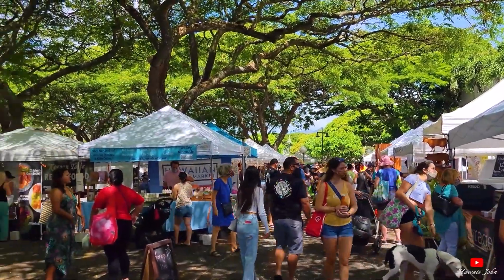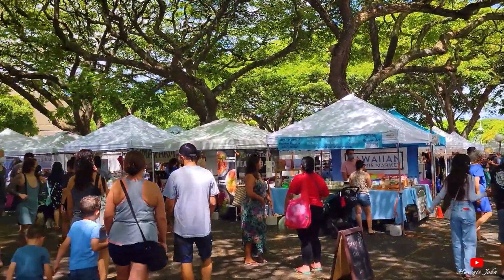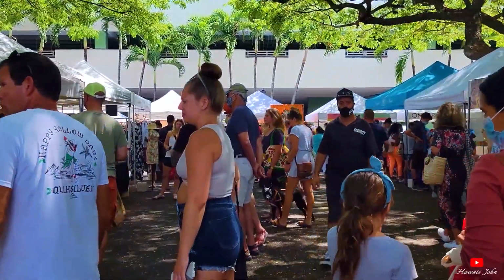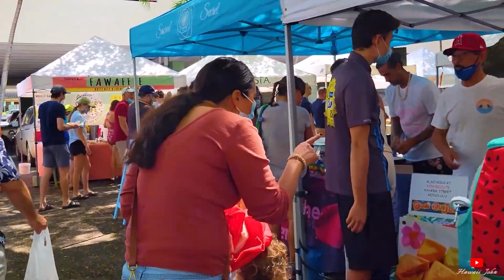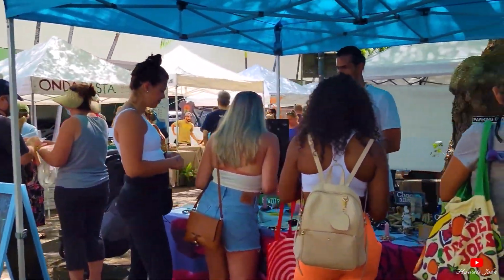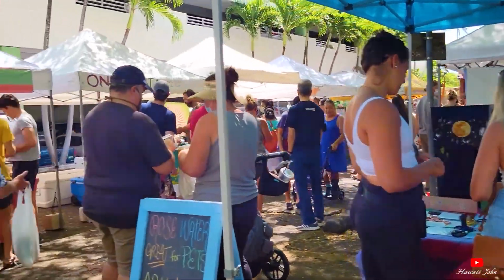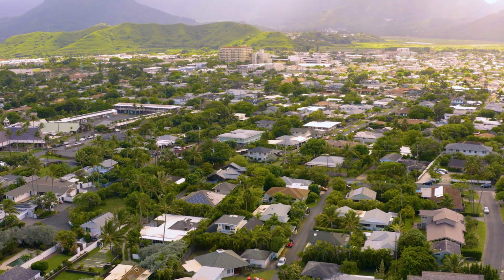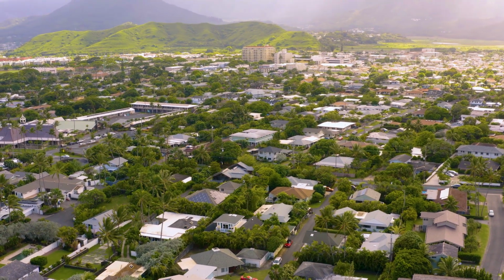There's a weekly farmers market, but be forewarned though, it's a really popular place for tourists as well. So during tourist season, you'll see an influx of people biking around, walking around. It might be a little difficult finding a parking space when you're out and about running your errands. But overall, Kailua is a really great place to live for those that can afford it and are looking for a nice, relaxed, and laid-back lifestyle.